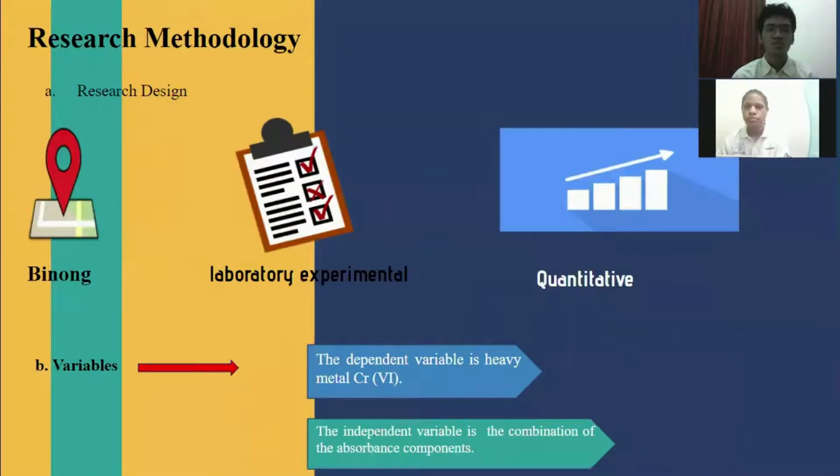Research methodology. The type of research used in this study is laboratory experiment, the location of the research is in Binong, and the type of data is quantitative. As for the variables, the dependent variable is heavy metal CR6. The independent variable is the combination of the adsorbent components.